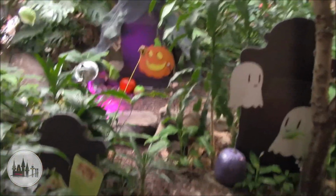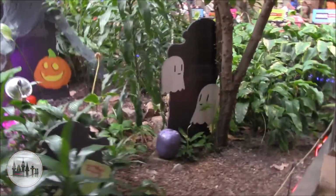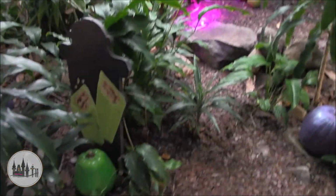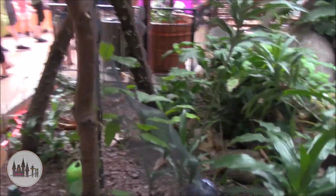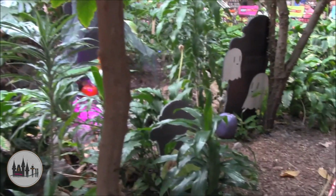Something new that we spotted here is some more Halloween theming. We have a graveyard blended in with the jungle here. It looks pretty cool, with purple lighting back there shining up on it. But these are pretty cool, different colored pumpkins, gravestones, Hershey themed gravestones, Chocolate World I should say. But yeah, very interesting to say the least.